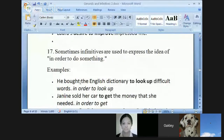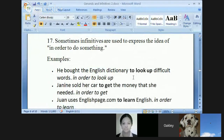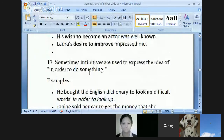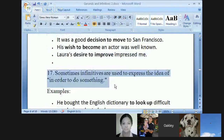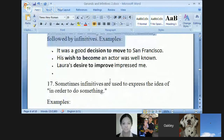Okay, Emra. So either way, using a more abstract noun, decision, wish, desire, need, or maybe using a more concrete noun like dictionary, car, dog, englishpage.com. All right, give me a sentence with an infinitive following a noun. We'll decide, should it go under Rule 16 or Rule 17? Either one, or both, if you want to. Cool. Make sentences for both.